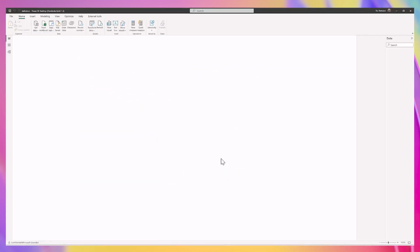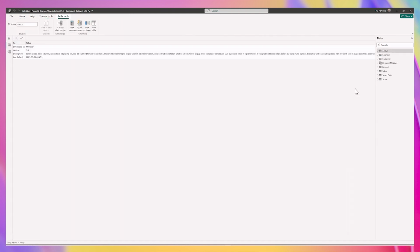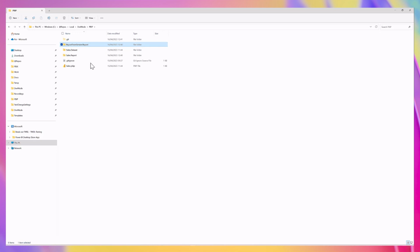And Power BI Desktop will open the service-created report for local authoring, but this time connected to the local dataset that will also be in full edit mode, where I can view and edit measures, transform data, or even go to the data view to explore the dataset data. And this is it, the new Power BI project save option that together with Git integration will unblock collaboration, source control, and automatic deployment into your Power BI projects.